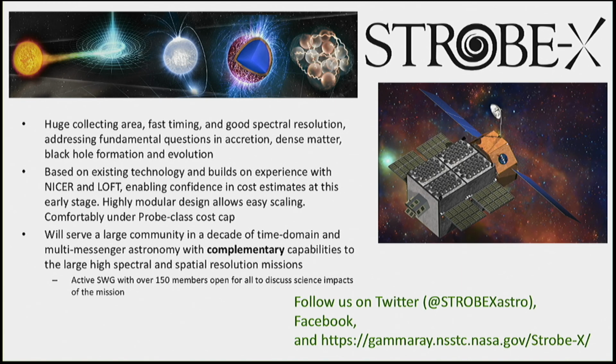Yeah. Those Amptek SDDs on NICER have a ton of flight heritage. I think there are a couple on Mars. Yeah. But the wide area detectors from the European partners, do they have any flight heritage? No. They don't have any flight heritage.